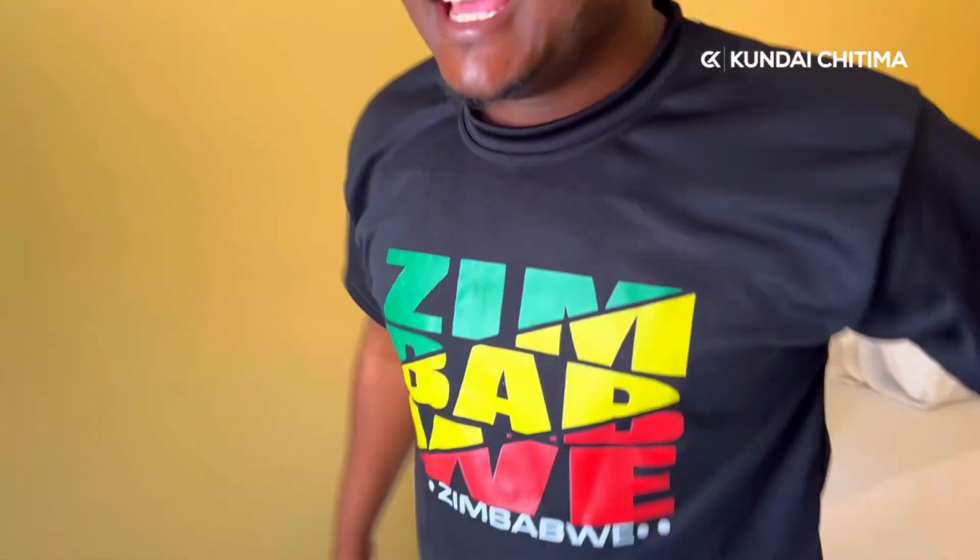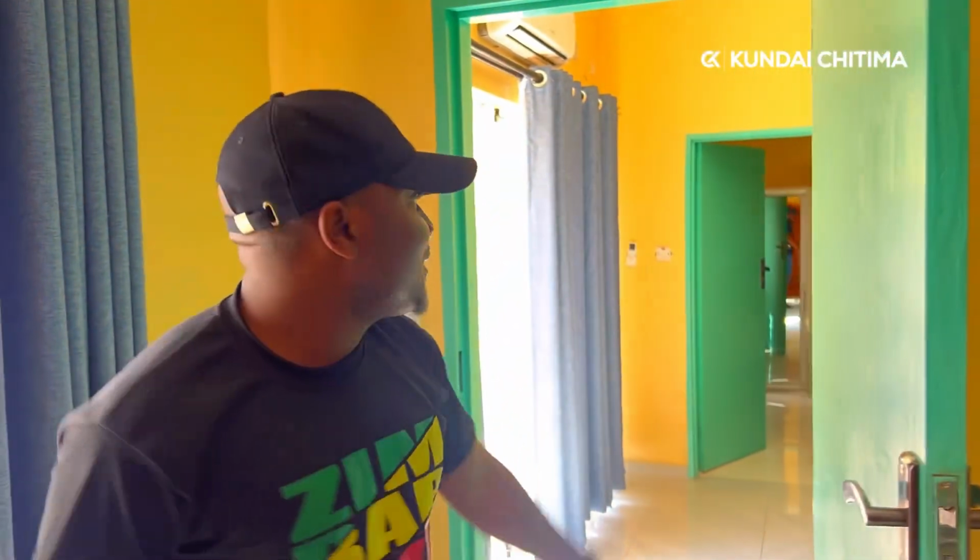The good thing is, look at where the other bedroom is, it's very far.